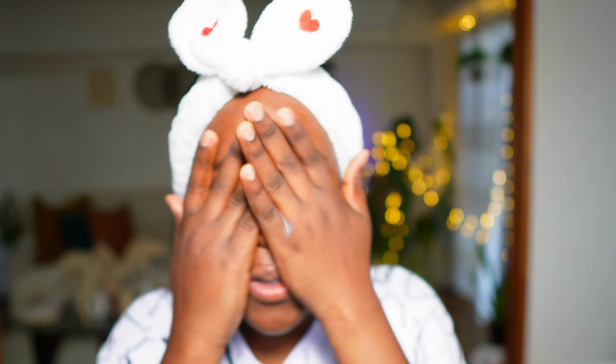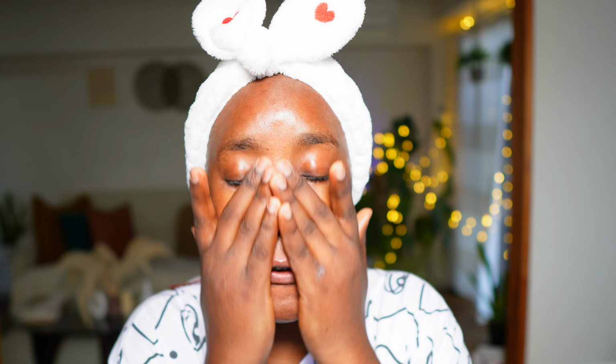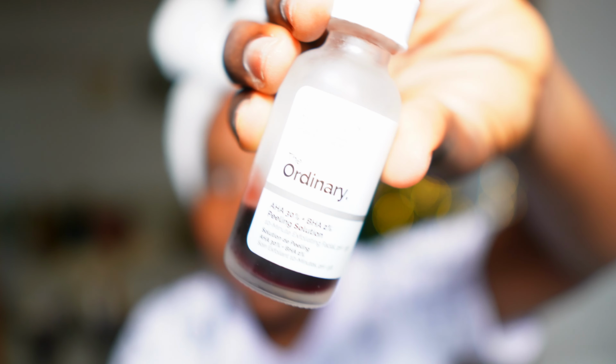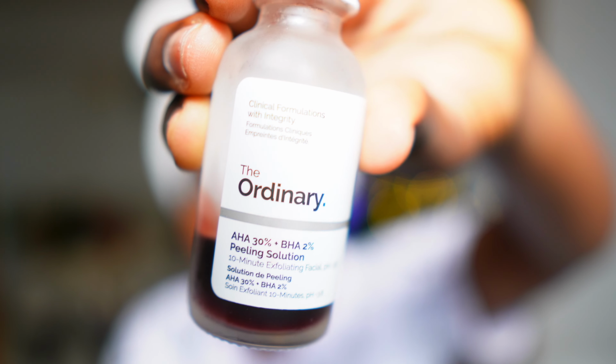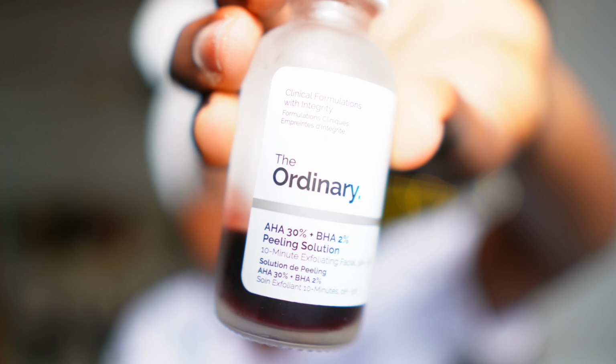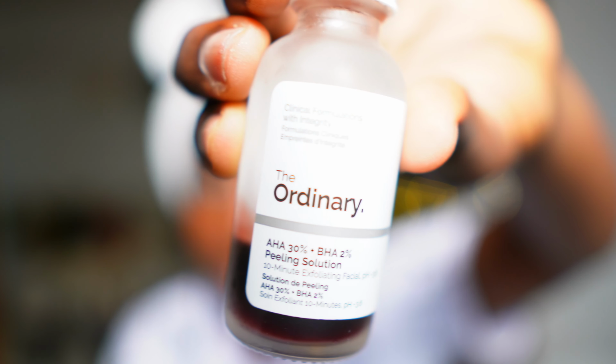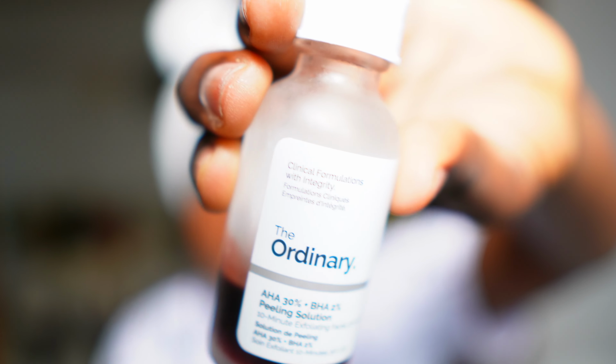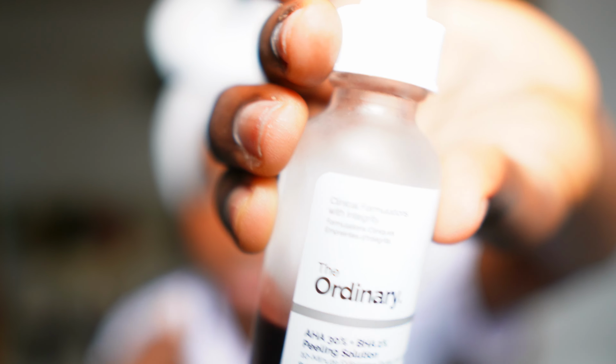After the gentle cleanser, you're going with a hydrating toner, and then your skin is going to be dry and ready for the peeling solution. This bad boy here is the 32% peeling solution from The Ordinary. It's very good for acne, hyperpigmentation, and textured skin, and it just makes your skin feel nice and smooth.